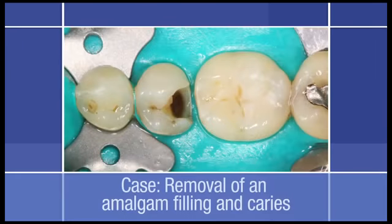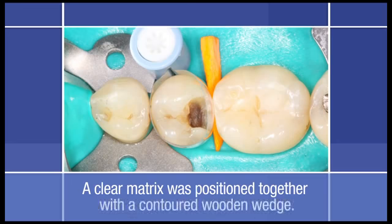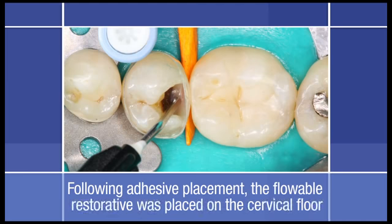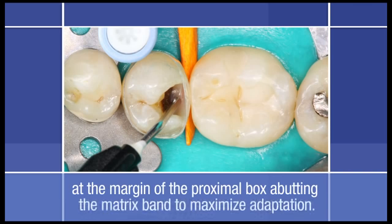The following case involves the removal of an amalgam filling and associated secondary caries and restoration using Filtek Supreme Ultra Universal and Flowable restoratives. The amalgam restoration and infected tissue were removed, and a clear matrix was positioned together with a contoured wooden wedge. Following adhesive placement, the flowable restorative was carefully placed on the cervical floor at the cavosurface margin of the proximal box abutting the matrix band.